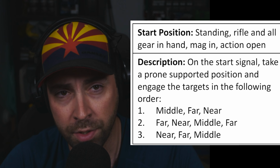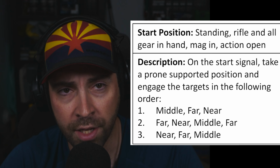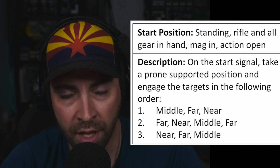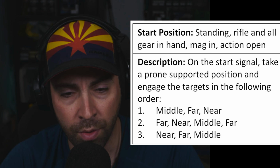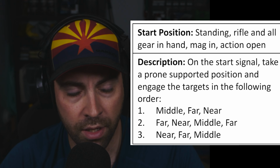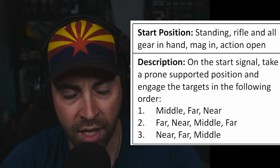Last stage of the day was the prone stage, and I absolutely smoked it with the fastest time of the day as well as cleaning the stage. So I'm super stoked to end the day on this stage. It was a lot of fun, but I think part of the key to the success on this stage for me anyway was setting up the dope card in a way that made more sense to me mentally in terms of target order, because the way it's written out in the stage description didn't really make sense. It kind of got confusing.